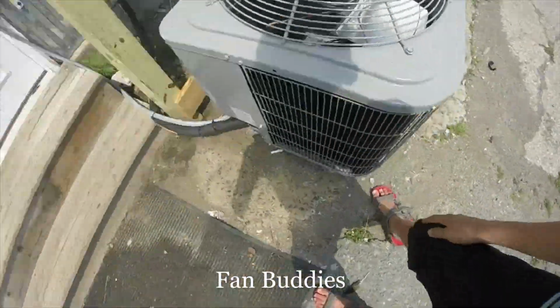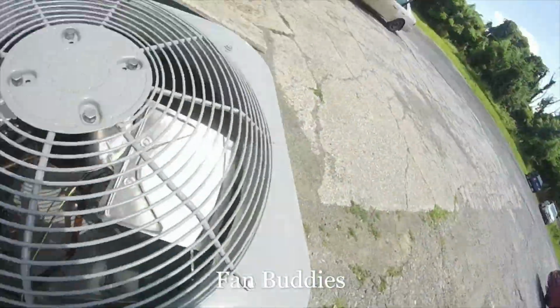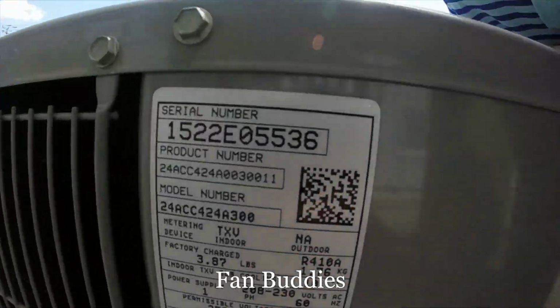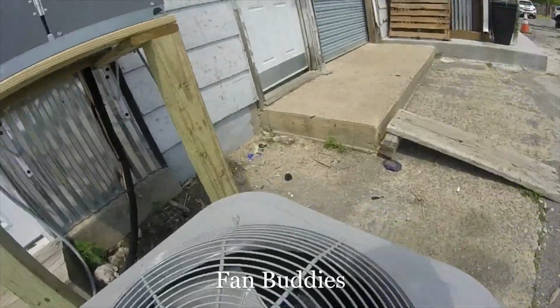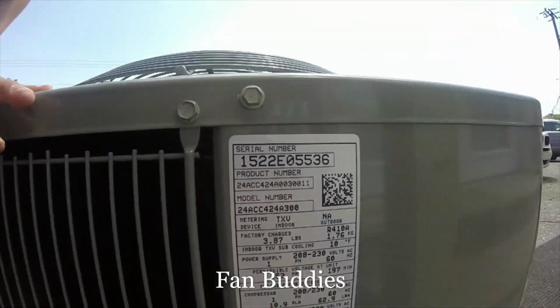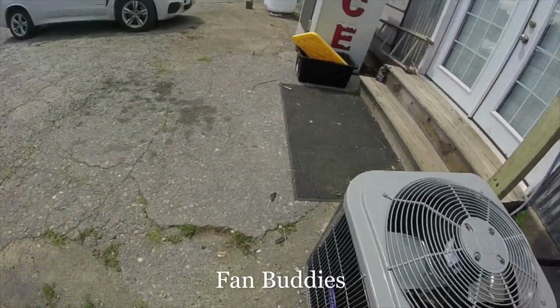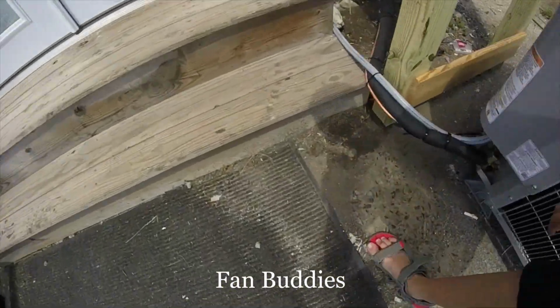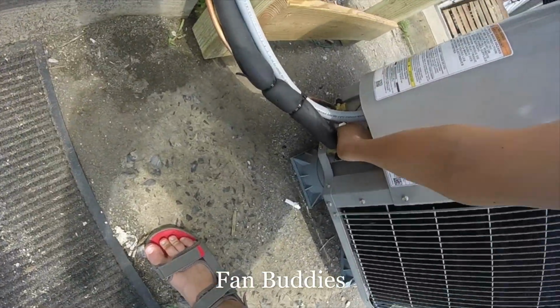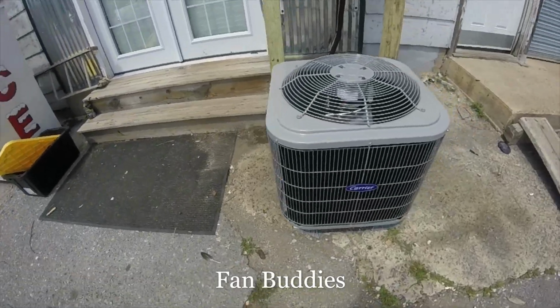Broad Ocean fan motor. This is nice, I like the little fan blades. Yeah, this thing looks new somehow. Oh, this is brand new. Yeah, it is new. This thing is from 2022, it's a 2-ton. Yeah, brand new 2022 Carrier. Third unit of 2022, yes, it was just running and it was all good to go. All right, so brand new 2022 Carrier.